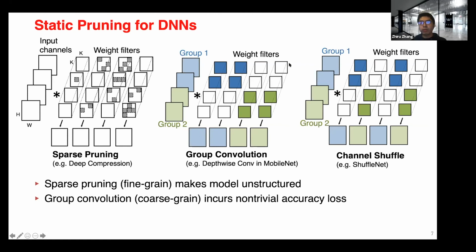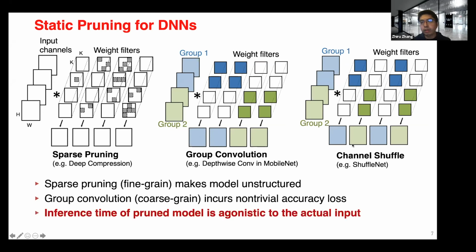There are some workarounds. One workaround was proposed in ShuffleNet, where the idea is to shuffle the grouping for the output layer before we connect it to the next layer. This facilitates more learning, more information flow across different channels. ShuffleNet indeed turns out to be pretty effective in regaining some accuracy. This is just a quick recap of some of the well-known techniques.